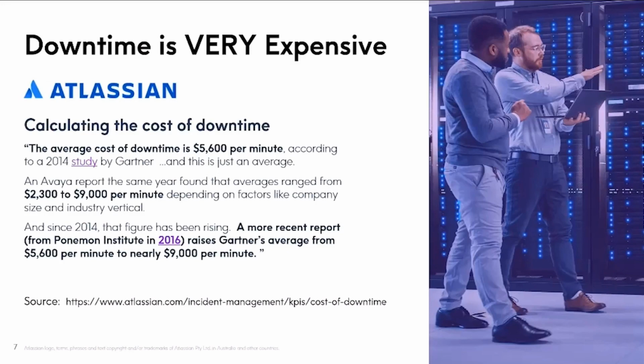Gartner, Avaya, and other organizations have conducted similar studies, and they all have the same conclusion. It is expensive, and you need to avoid any downtime if at all possible. Remember, when something is down, that clock is ticking. The pressure to resolve problems is real, and it increases second by second. So therefore, you must react quickly.